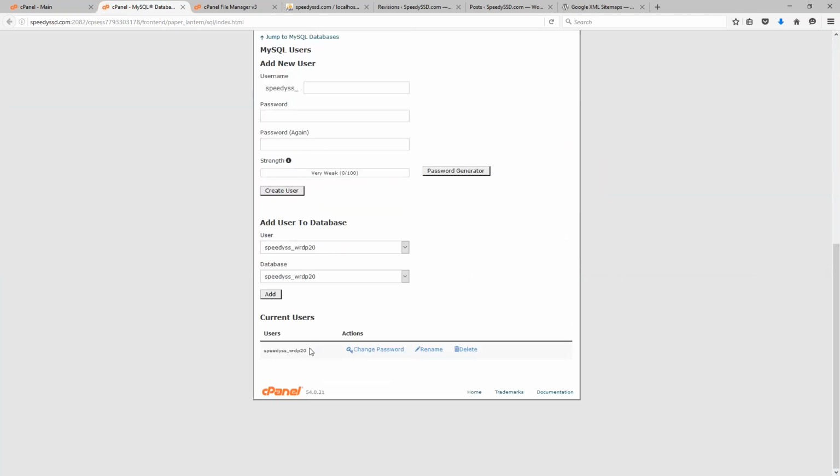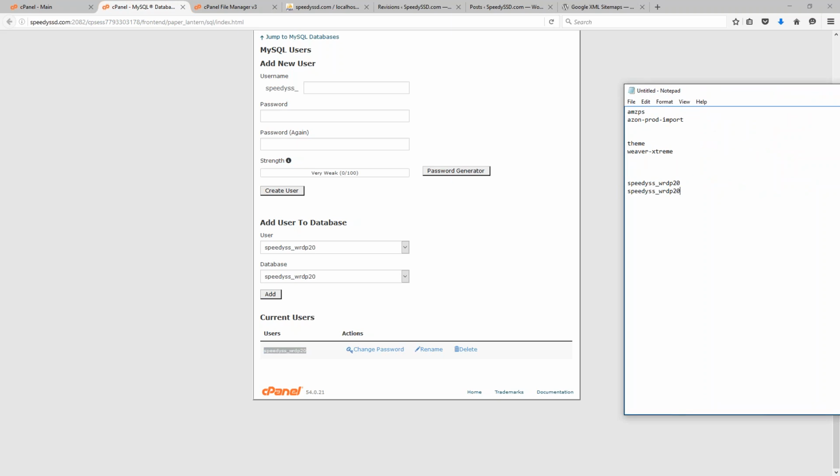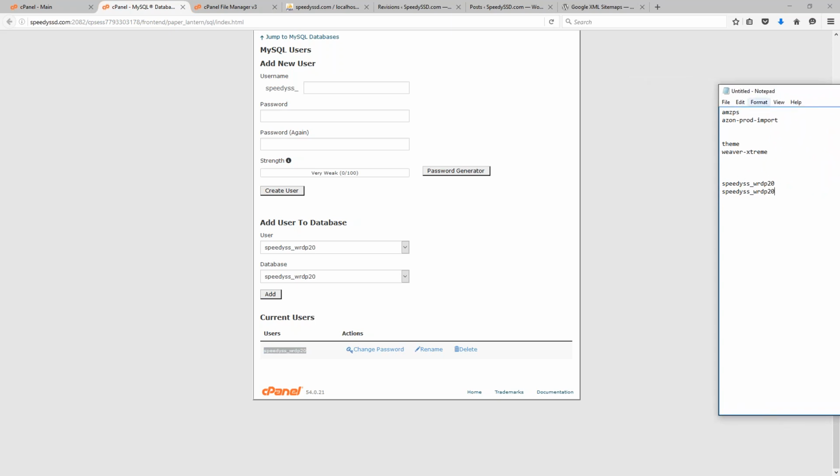scroll a little further down this page and record the user for this site. And again, you can have multiple users. In a lot of cases though, your user and your database name will often match each other on WordPress installations, unless perhaps you have set it up yourself or done something customized with that installation.